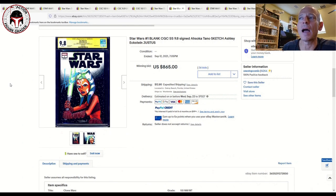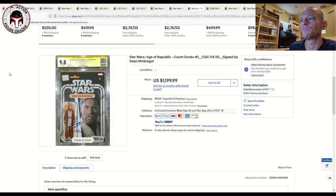I think any comic book that is a 9.8 signed by Ashley Eckstein that's related to Ahsoka, I mean, the prices are really, really high. And this one was no exception. $865 on 36 bids. That just closed on September 12th. So I just wanted to show it because it's kind of a unique item that we probably will never see again. So I thought it was worth pointing out.